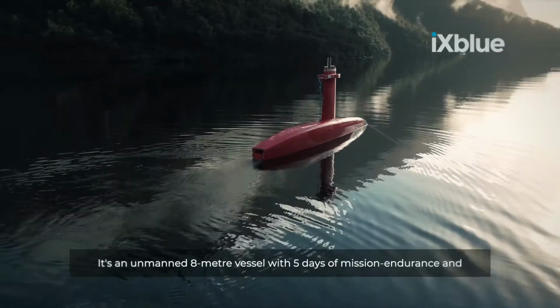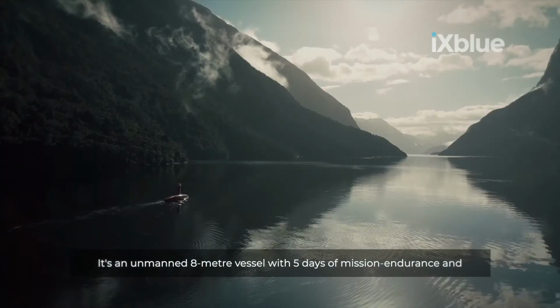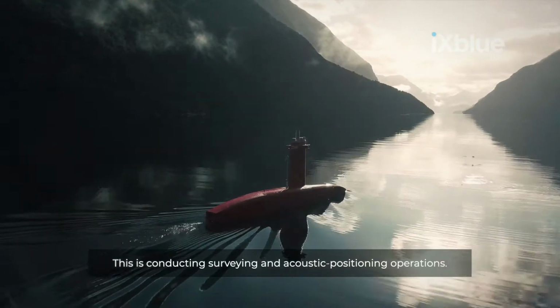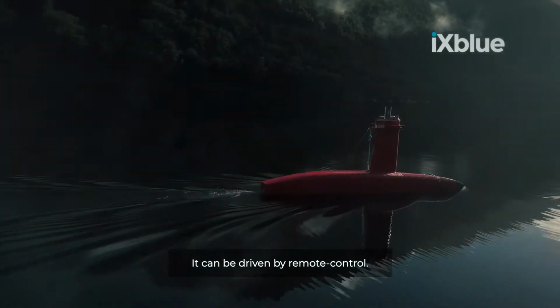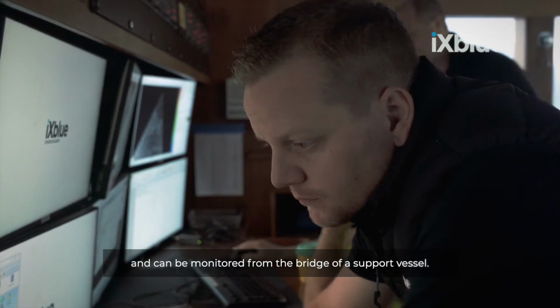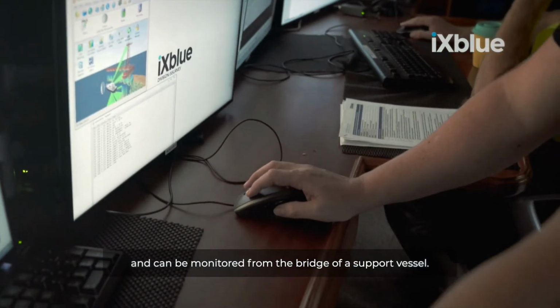The result's the DriX. It's an unmanned 8-metre vessel with over 5 days of mission endurance, and this is conducting surveying and acoustic positioning operations. It can be driven by remote control, and it can be controlled by its own autopilot and can be monitored from the bridge of a support vessel.